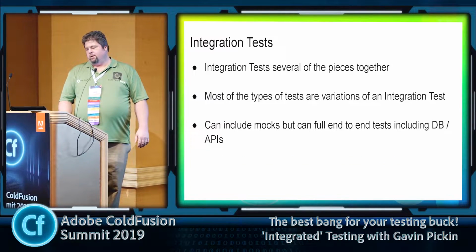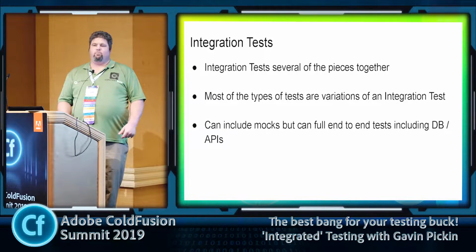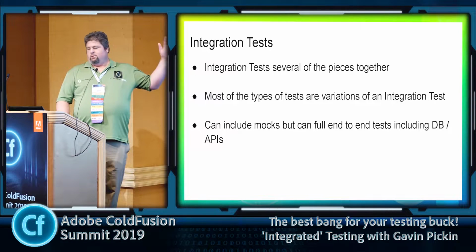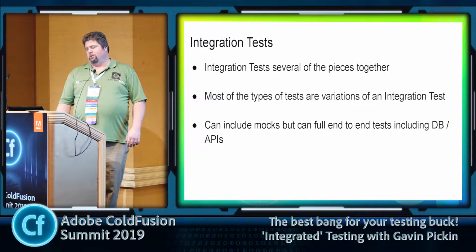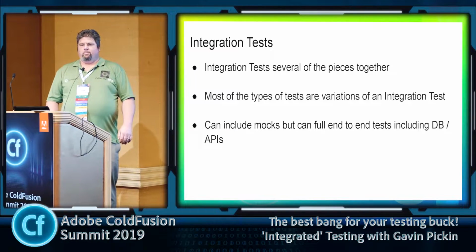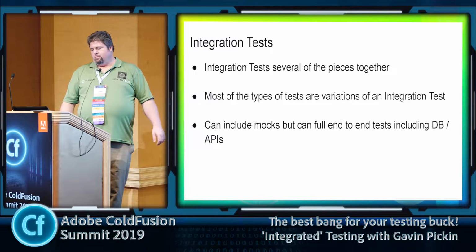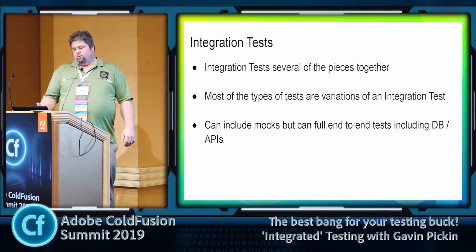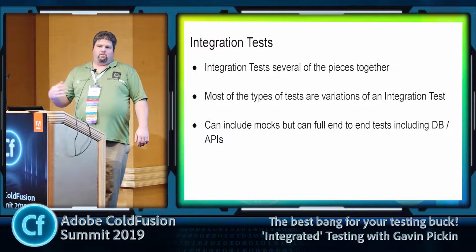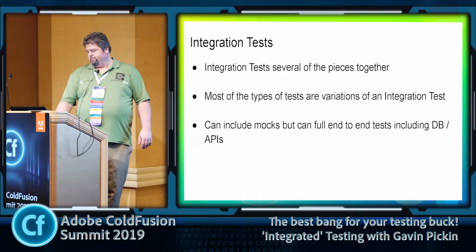Okay, integration tests. As I mentioned, integration tests basically test several pieces together. Most of the types of tests in that list were basically a variation of an integration test. There are black box, white box, and gray box tests. Most of our integration tests were testing more than one piece together. You can include mocks, but full integration tests can include, like I said, those APIs and databases. It's up to you, it just depends if it makes sense.